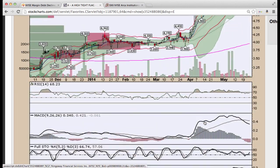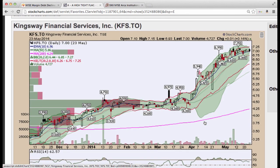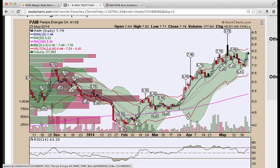Kelso, Kingsway Financials, trades on the Toronto Exchange as well as the US. Note the near double in record time. Less than 60 days is part of the criteria of a high tight flag. And then you want to see a flag over the next week or so before a move higher.